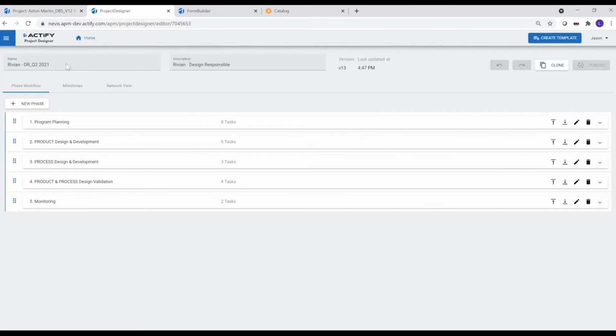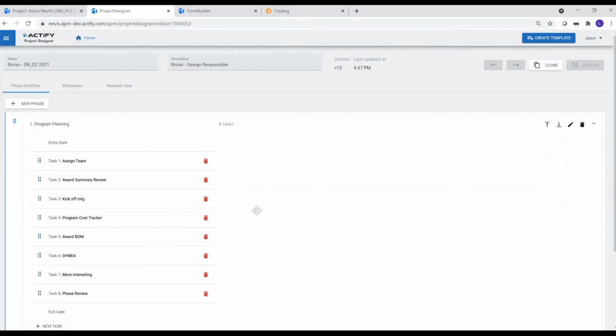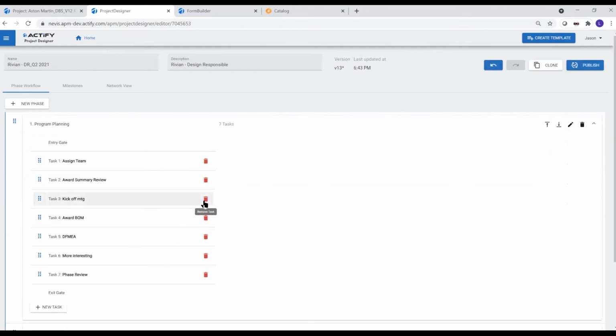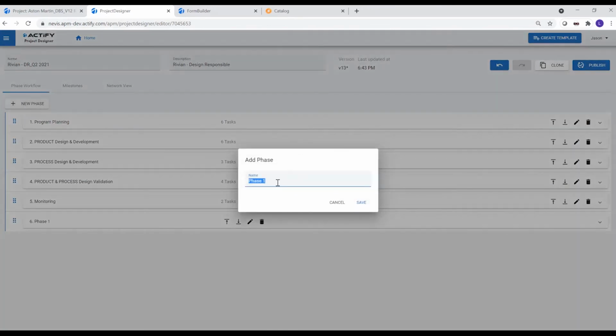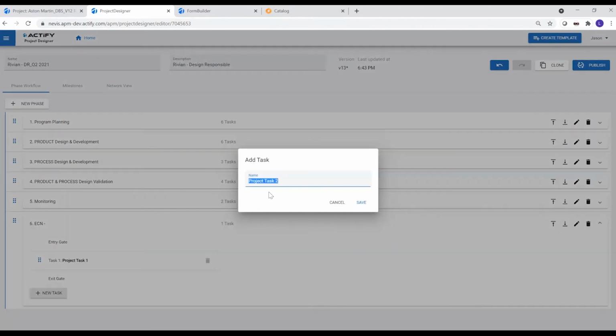Okay, so now we're in the area where you create and modify templates. So for this template that we've already set up, we've got 5 phases. So if I were to just open that and I wanted to start modifying this, I can just start deleting tasks, or I can create a new phase if I want. So let's pretend a change came in and we need to re-engage with our program manager. So we're going to add that phase, and we're going to just add a few tasks.